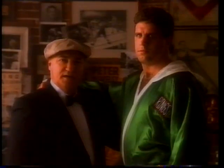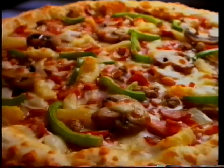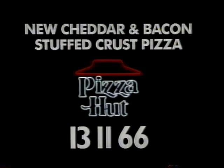My boy McNeil to go toe-to-toe with the champ, and he did for 89 seconds. He didn't back down from any combinations thrown at him, and he ain't backing down from this one. New cheddar and bacon stuffed crust pizza from Pizza Hut. Not just cheese, but bacon baked right into the crust. So good you'll eat it backwards. Show him, kid. Oh, boy. The new 1-2 combination cheddar and bacon stuffed crust pizza from Pizza Hut. Hey, McNeely, how many slices am I holding?